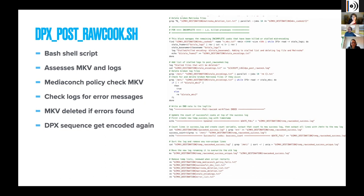If it finds a specific error message about oversized reversibility data, it appends the DPX sequence path to the retry list so that the output version 2 command is used in the DPX RAWcooked script, which we just saw earlier. If all is well and the file has been processed fine with no errors, then the FFV1 is moved to our automated DPI ingest folder, and the DPX sequence is moved to our DPX completed folder, where the final scripts act upon it.